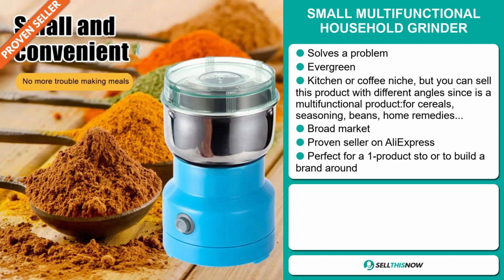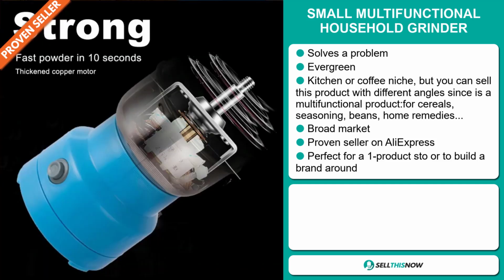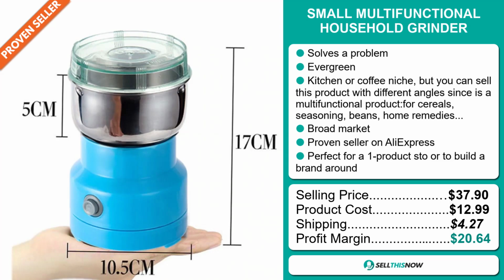And we think that this product has a broad market base, and it's a proven seller on AliExpress with many orders. And we think that this product is perfect for a one product store or to build a brand around. Now the selling price for the small multifunctional household grinder is just under $38, whereas the product cost is only $12.99. Shipping will set you back $4.27, so you're looking at a good profit margin of $20.64. Sell this now!